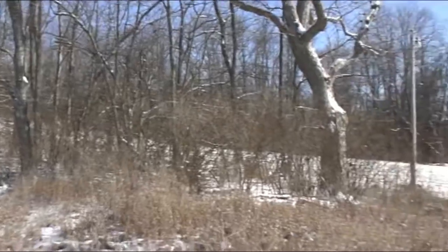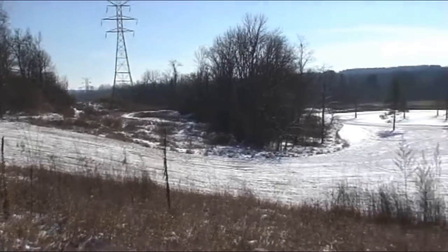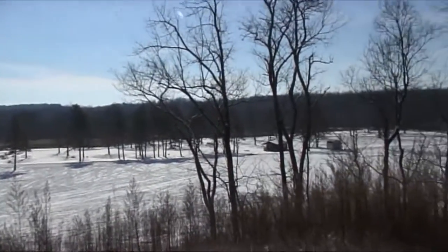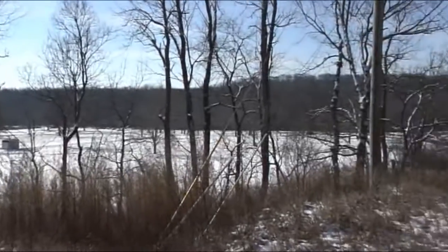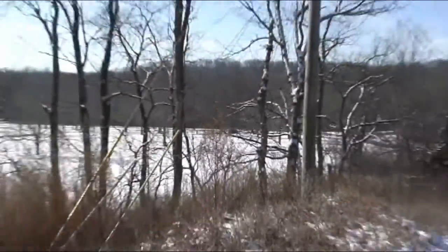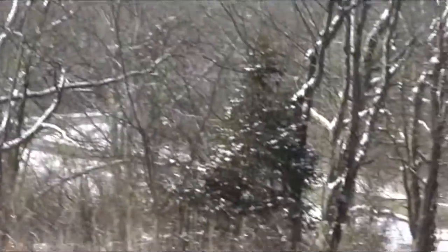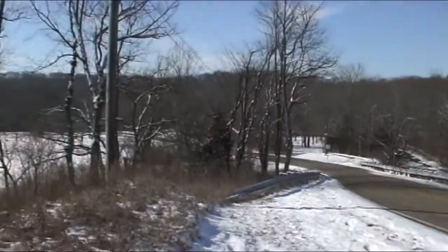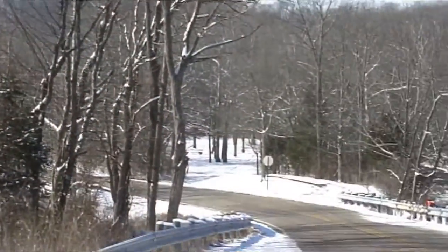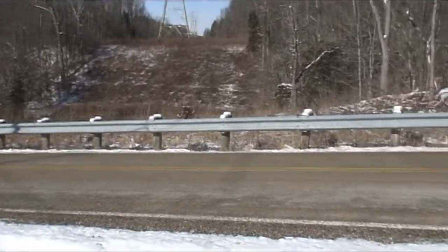Almost the top of the sledding hill at Hueston Woods. Not really enough snow yet to go down it. Big picnic area. That's where my car is. Way down there. Over here, this road goes down, meets up with this other road, and then goes across the covered bridge, which is right over that way. And down there's a picnic area where I was at, a creek. That's where the waterfall area is.